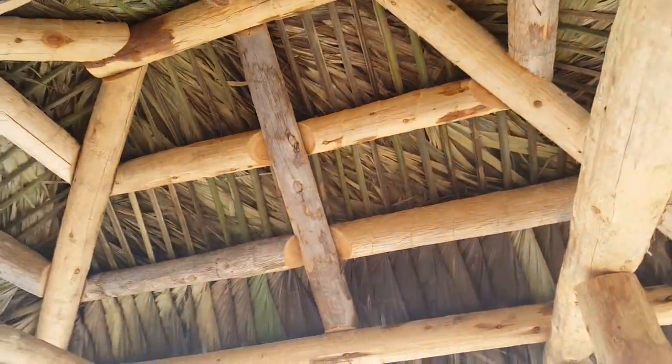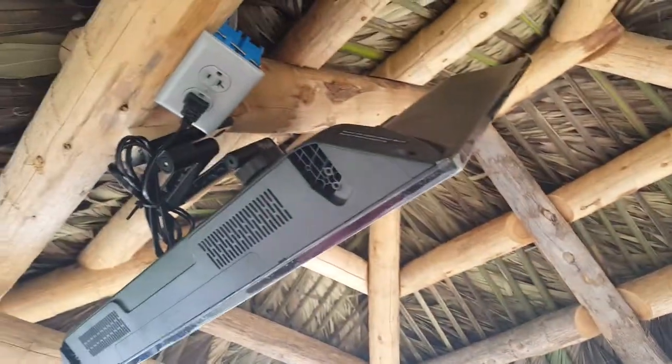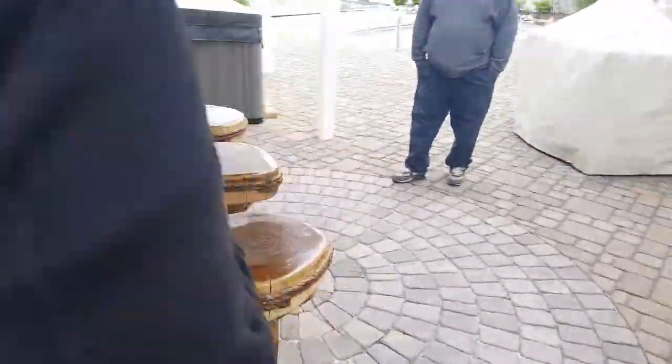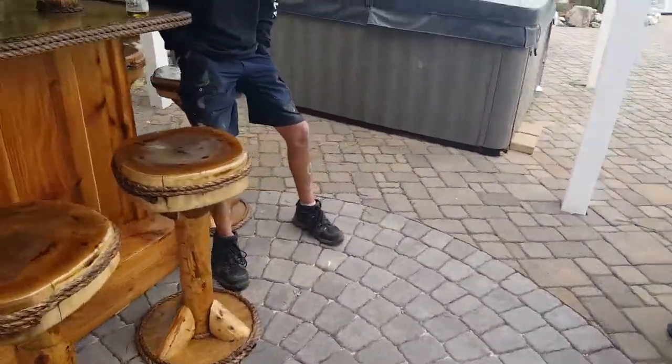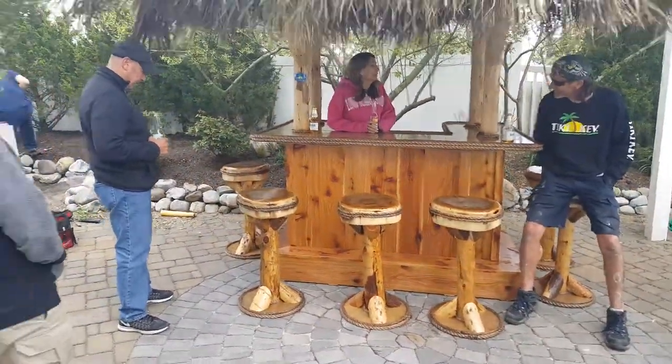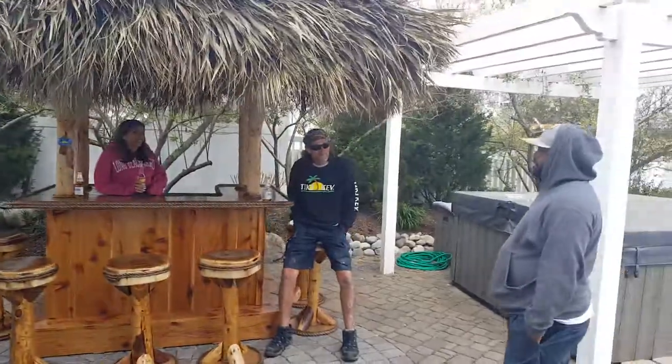Look out. Here's the roof. The roof just looks great. Here's the TV from behind. I can tell. We got 6 Tiki Kev custom made bar stools. And there's Matt, and there's Gabe, and Scott.